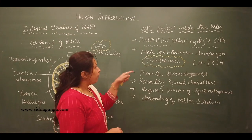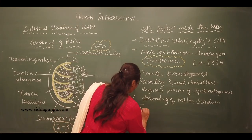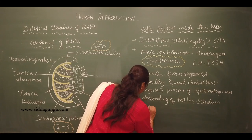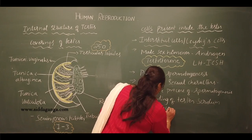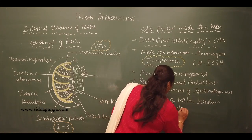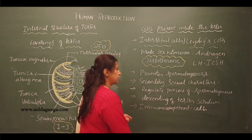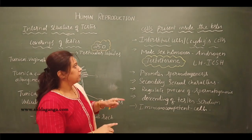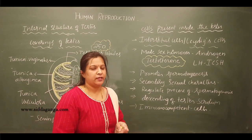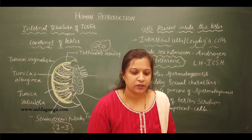So these are the functions of testosterone. Apart from interstitial cells, one more type of cells present outside the seminiferous tubule but in the testes are the immunocompetent cells. They produce the immune response against antigens. All these are the different types of cells present inside the testes and their functions. Understood clearly? Okay.